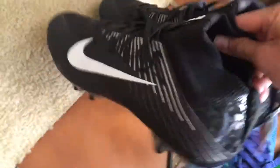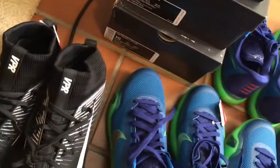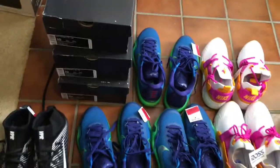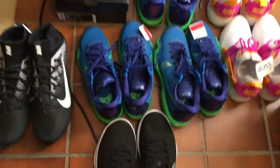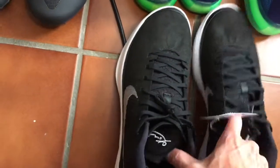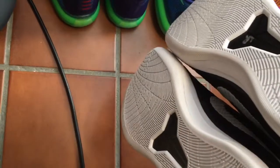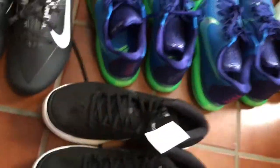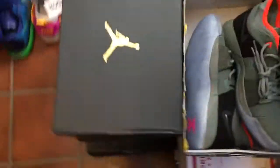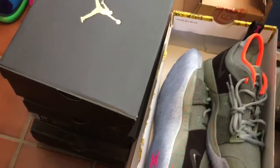Some Vapor Untouchables with a little sock. Now these are size 13, and they were $8. They did have 2 other size 14s, but I decided just to go with human sizes. 14, not too far out of the range, but I feel more comfortable with 13. These other Kobe's were $49.99. Not too many listed in this colorway, so I thought that was pretty interesting, especially since they're just a black color. Now for the outlets, picked up these kids PG2s, $39.97 with a 30% discount.